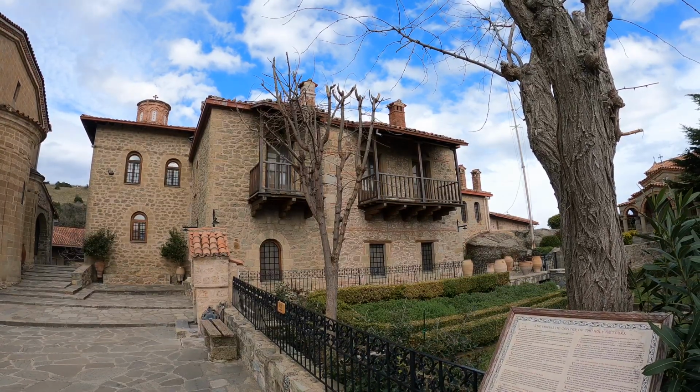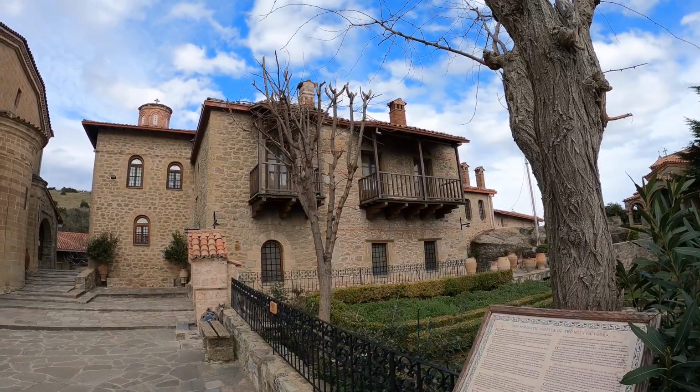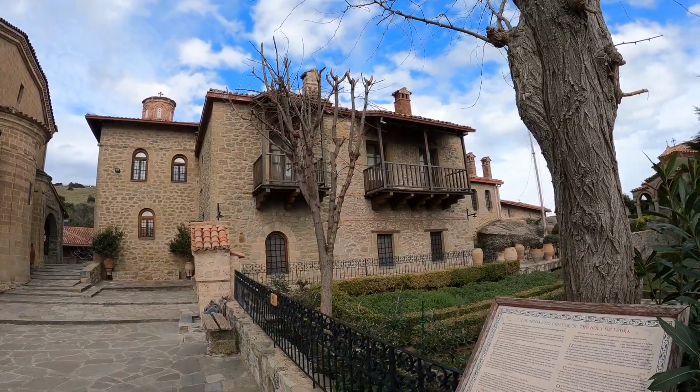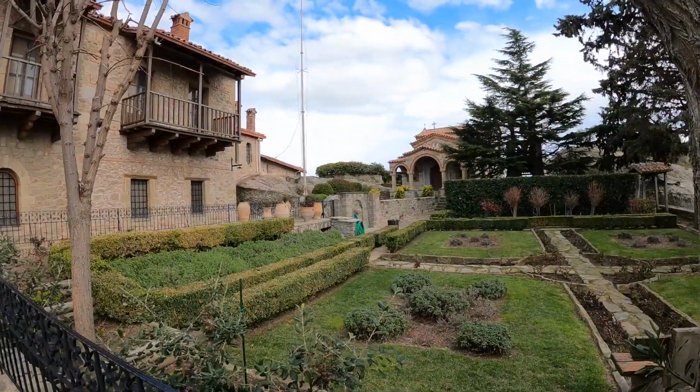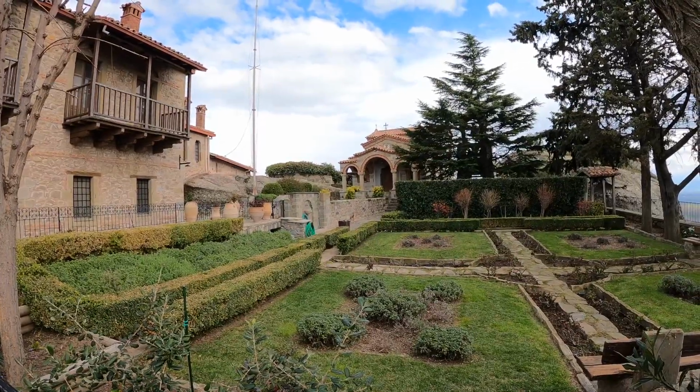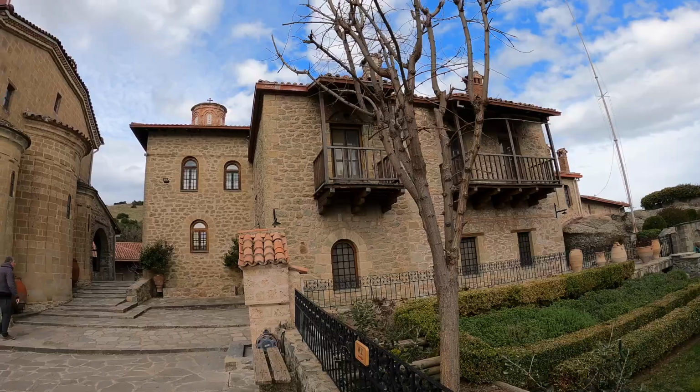Wrap up our time here in Meteora at the Holy Monastery of Saint Stephen. This dates back to the 1500s. Inside the sanctuary is just absolutely beautiful, stunning frescoes that have been redone. Of course, you're not allowed to film inside.